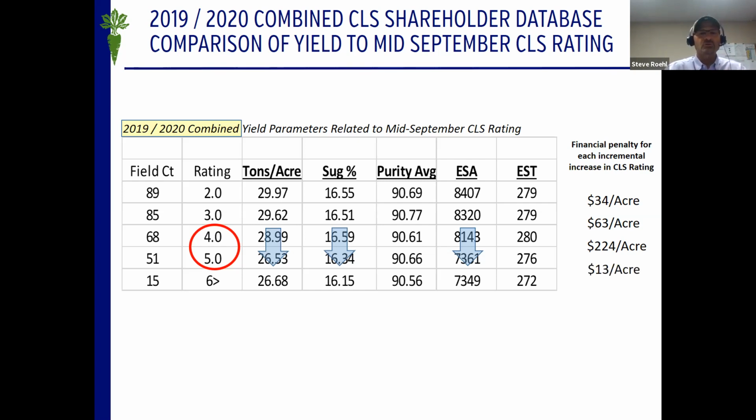I'm not certain why there's only a $13 per acre penalty from going to a 5 or 6, but it's probably highly related to the fact that we only had 15 fields that had a greater than 6 over the past 2 years. And to that, I tip my hat because that's a pretty good job.